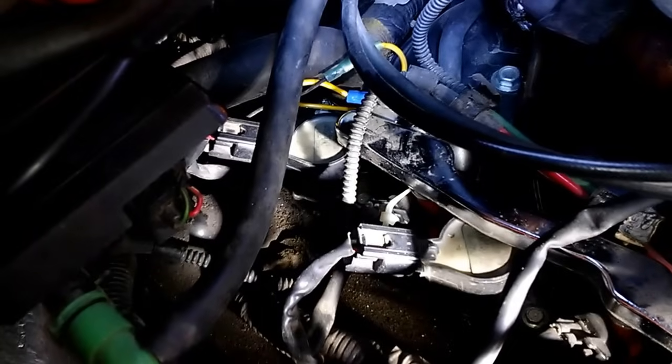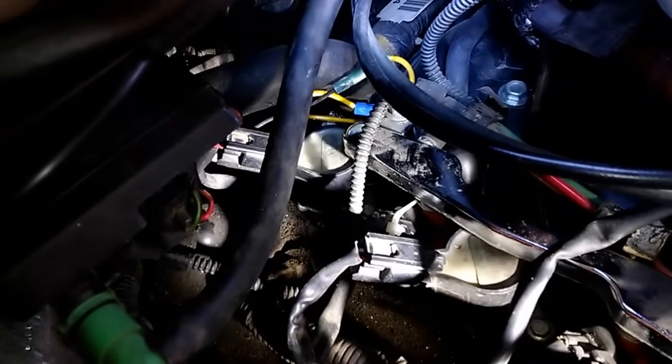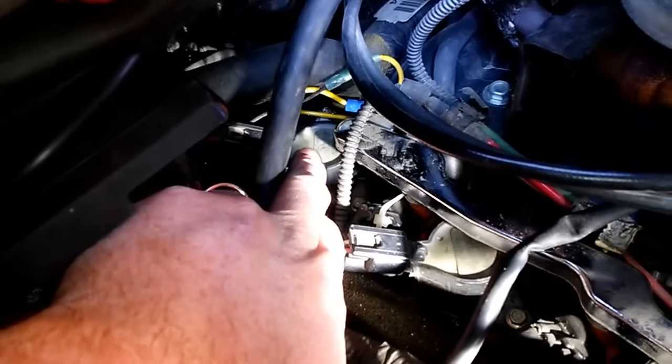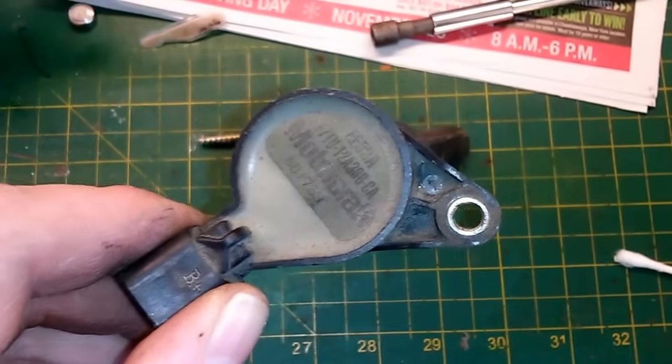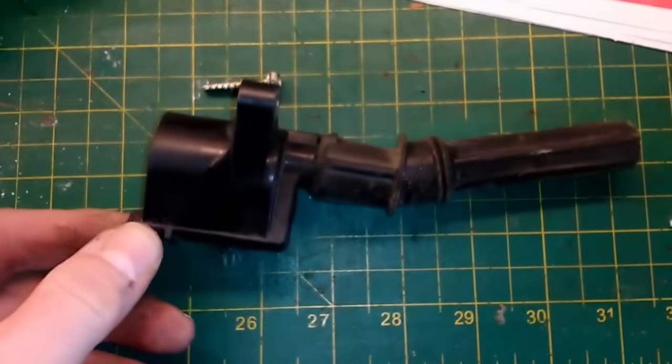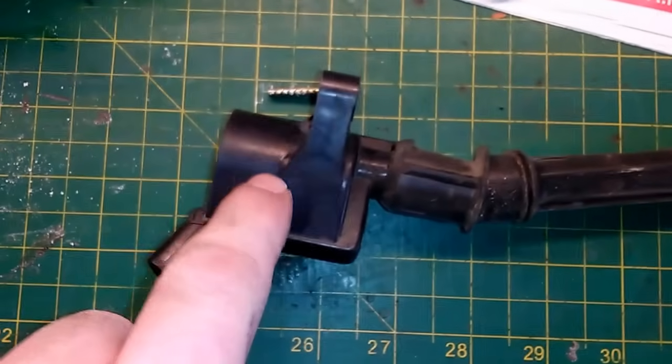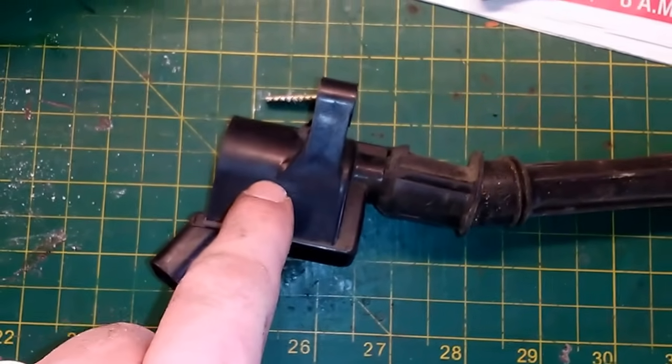Or the only other thing that, well, there's many things, but typically the only other thing that could cause a misfire would be a bad injector. More rare than these coil packs. These go bad all the time. But we're going to take a look at one. I'll show you what they look like. And when you pull one of these out, they look like that. Now inside here is a spring, and then your coil is on top, and each spark plug has its own coil.